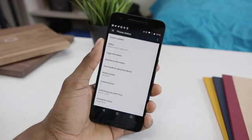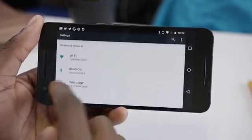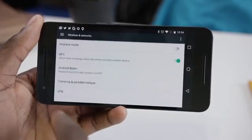I actually like the way it looks in landscape. I don't use my phone in landscape that much, but it looks like the settings from Android Honeycomb back in the old tablet days, taking advantage of the bigger screen.